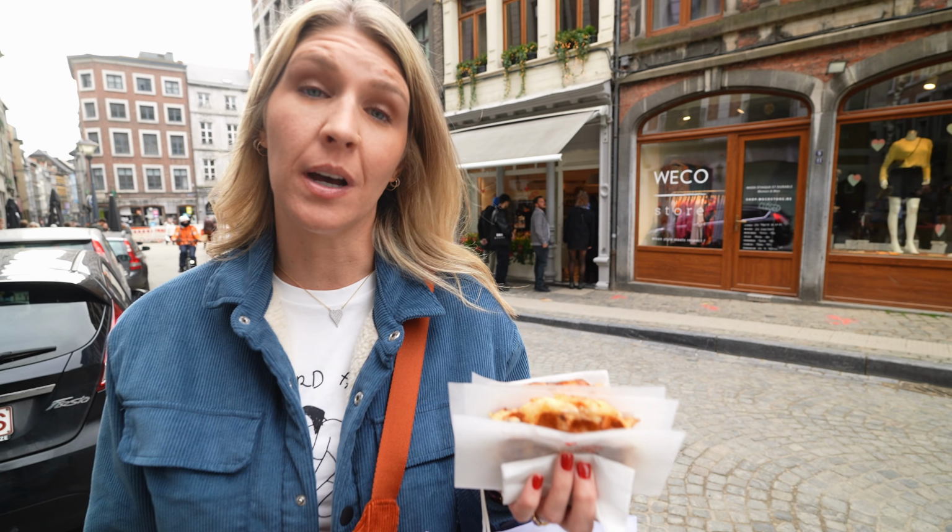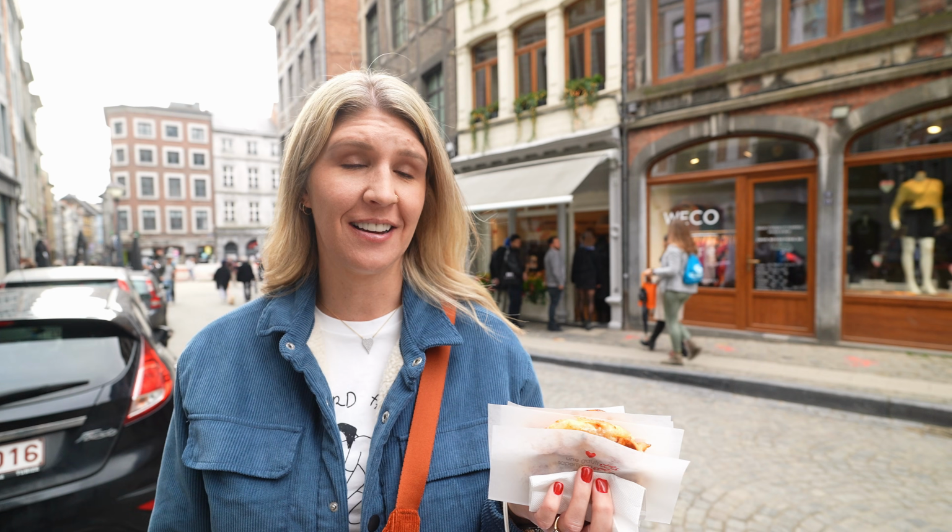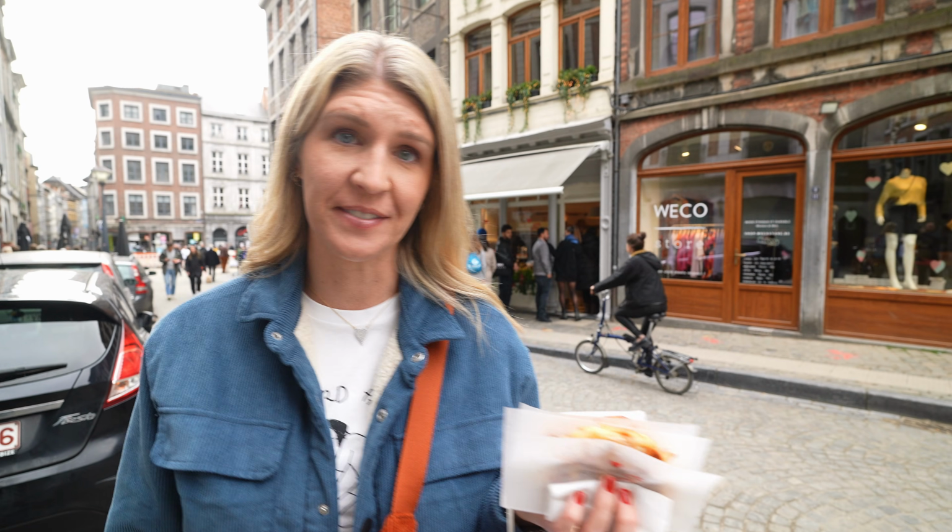Acquired. The one thing you must eat when you are in Liège is a Liège waffle. And now we're going to go find some stairs. I always make Nate walk up things. This time it's not a church, it's just stairs.